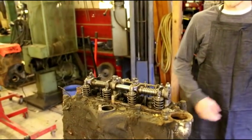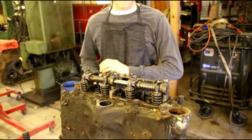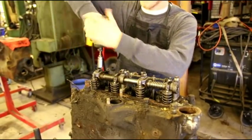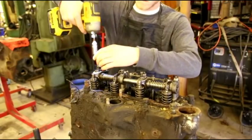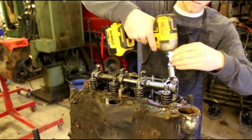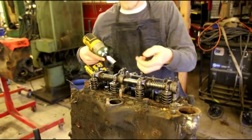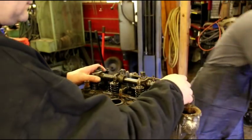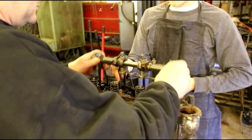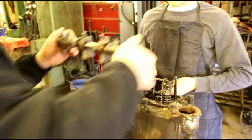Alright, I got Matt here. He's going to zip off that rocker shaft there. We're just going to give 4 bolts on top. We're just going to hit it with the impact gun, zip that right off, and then put that over on the bench. Hit it, Matt. Okay, just those 4 nuts, and that guy will lift right off there. I jammed it up. There we go.